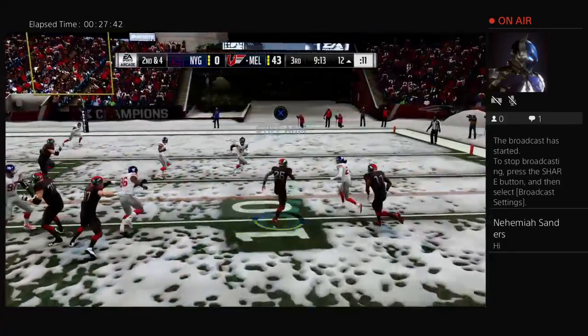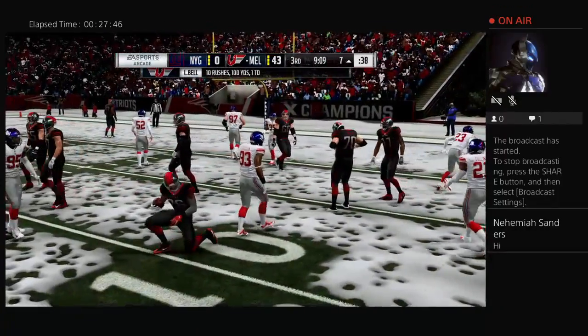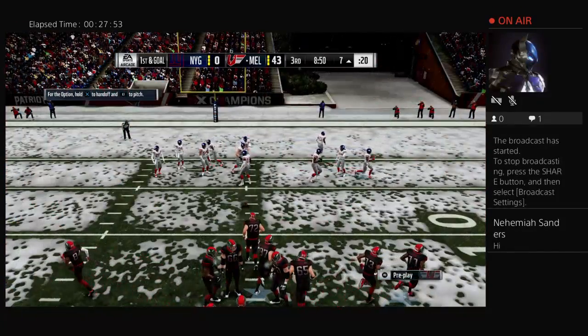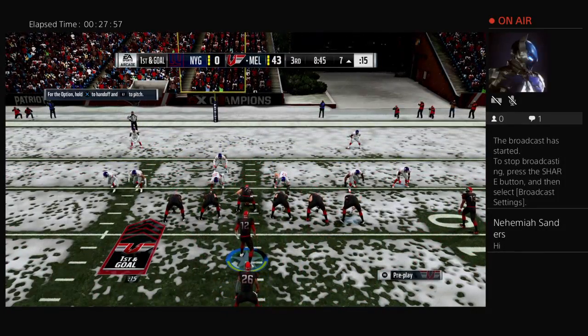Bell. And here he'll get it down to the 7. A 5-yard gain, and now they're set up first and goal. Third quarter, and you've got the lead. You're not ready to go into that 4-minute offense to close the game out, but a running game can really benefit your team right now.